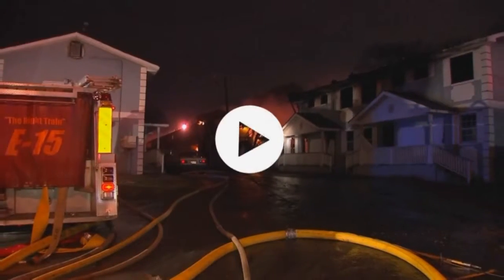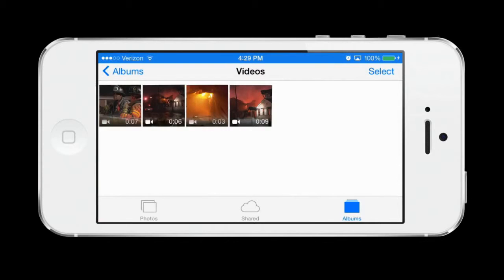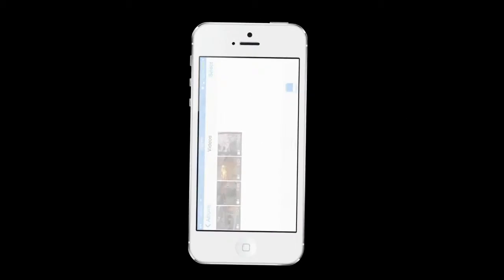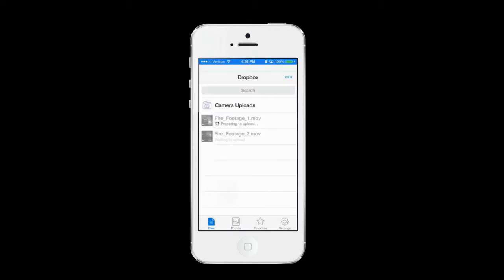Time is of the essence. The newsroom wants the footage immediately to break the story. Because the Avid Media Central platform integrates with any cloud-based storage service, all the journalist has to do is shoot and upload the footage, and it's instantly available to anyone back in the newsroom.